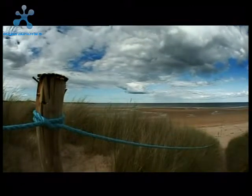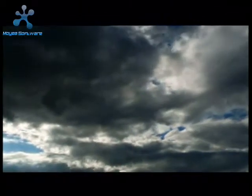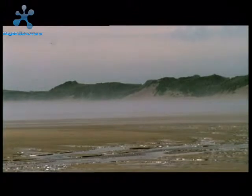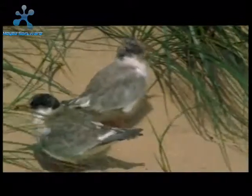But the North Sea can be a fickle mistress. Tempests and high tides can devastate the beaches. Every year, the colony can lose many of its chicks to storms and predators. But the survivors are growing fast, building up fat reserves for their long journey south.